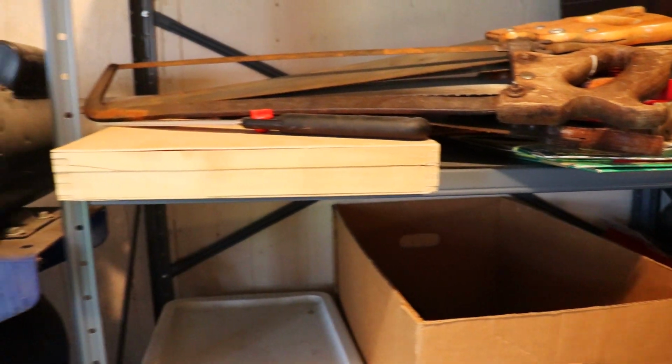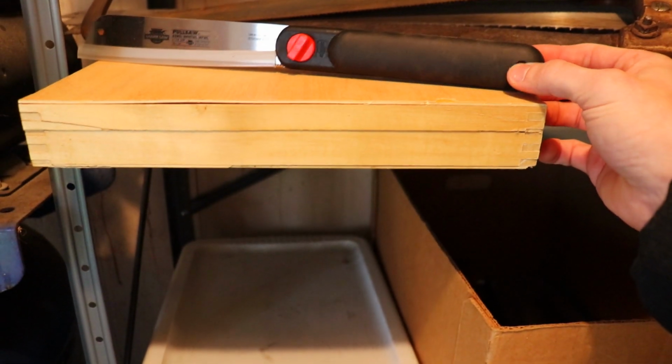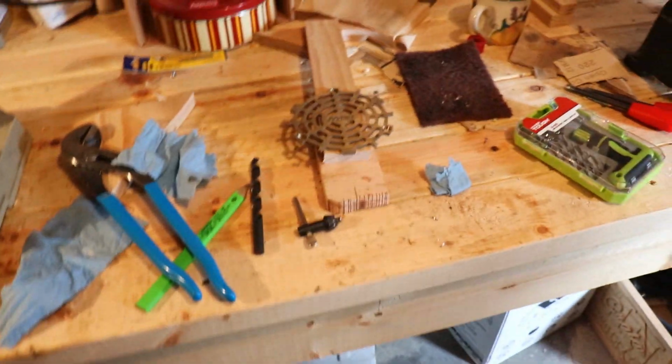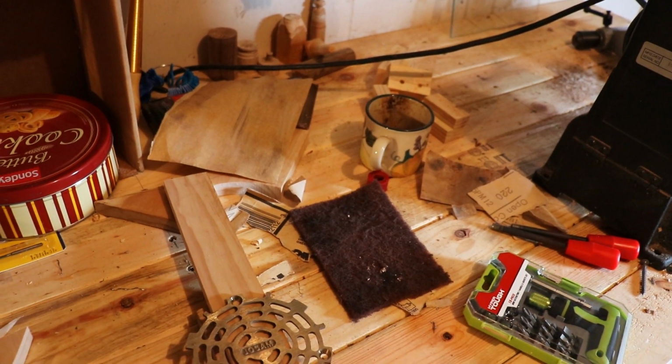So, you know what? Just to show what is actually new and what's used, or what I bought new, I can probably go around and it probably won't take very long. This pull saw here, I bought this new. What else can we find that I bought new? I mean, some things I got as gifts as well, so I don't want to go too far there.